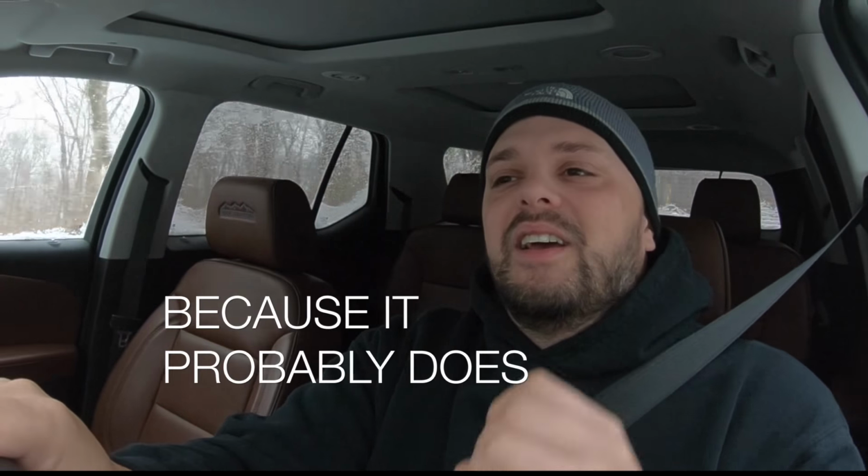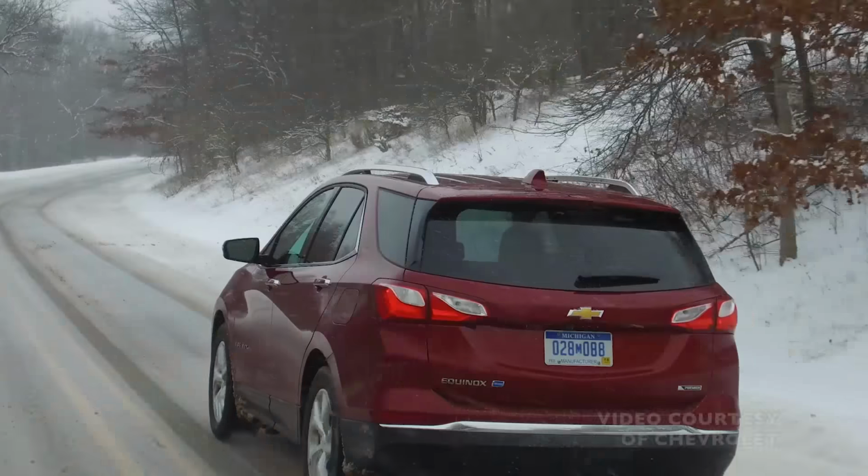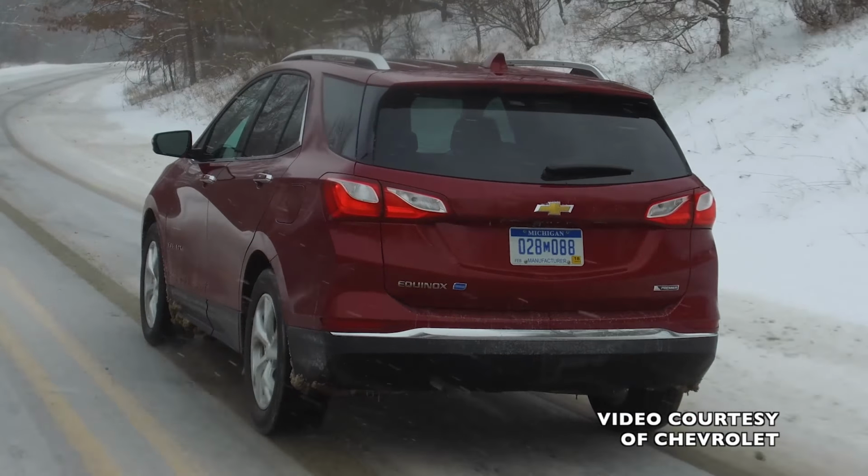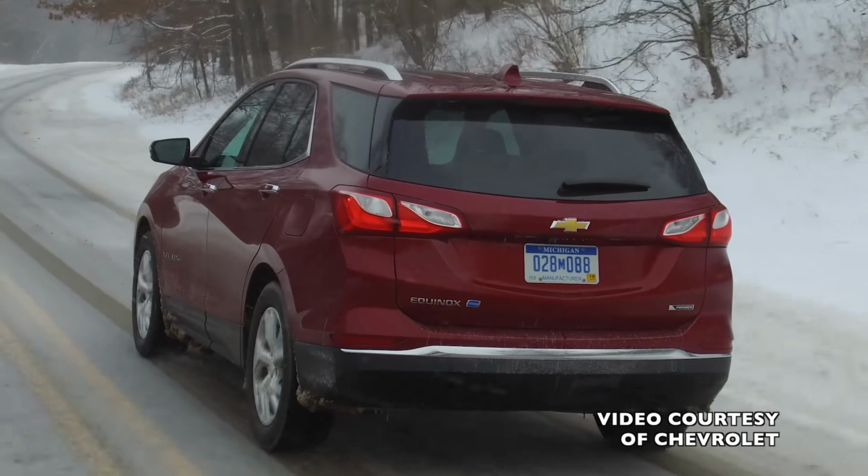So with modern cars in general, if you need to stop, the best way for you to stop is just slam on that brake pedal like your life depends on it and hope for the best. Because unlike cars in the past, you don't need to pump the brakes. Actually, pumping the brakes is worse for the car. It's really going to hurt you as far as stopping distance and things like that.